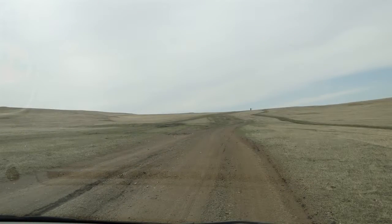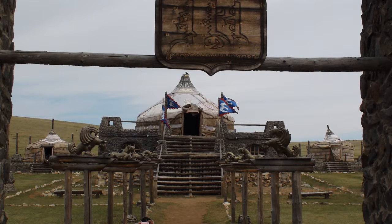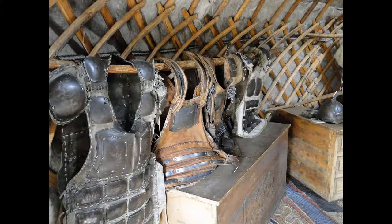Once off the main roads, you're on a rutted dirt path. We're on our way to visit a theme park called 13th Century, which depicts how Mongolian life was back in the 13th century. It's very much like Williamsburg to them. This part of the park depicts a relay station, an outpost used for communications. The inside shows examples of some of the armor that was used in the 13th century.